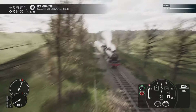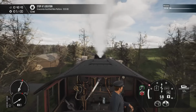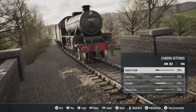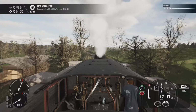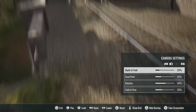Yeah, even the distant scenery of the trees, they've updated all that. It weren't like that before. Oh, yeah, we've got a bridge. Let's have a look. Oh, hold on a minute. I've just jumped straight in. Oh, look at this. If I can time that right over this bridge. Yeah, let's have that there. Let's have you. Oh, nice.